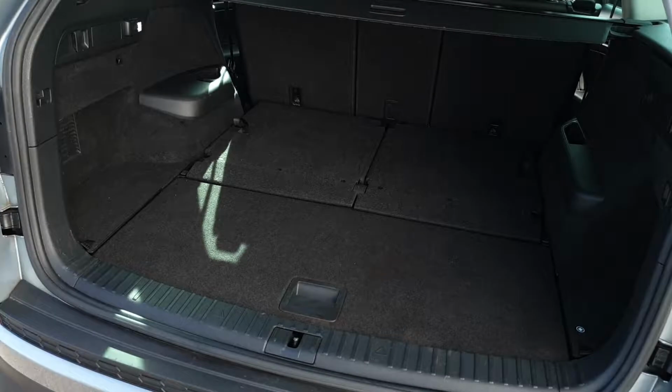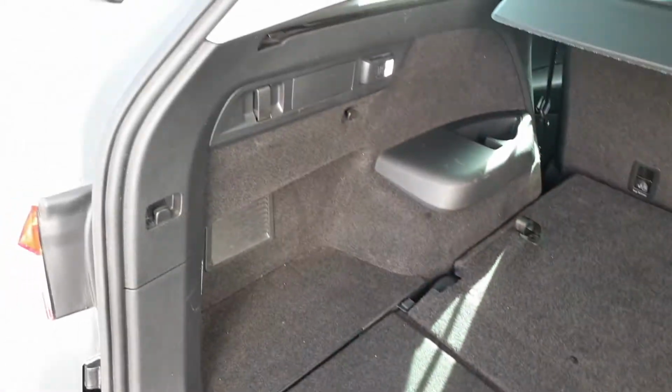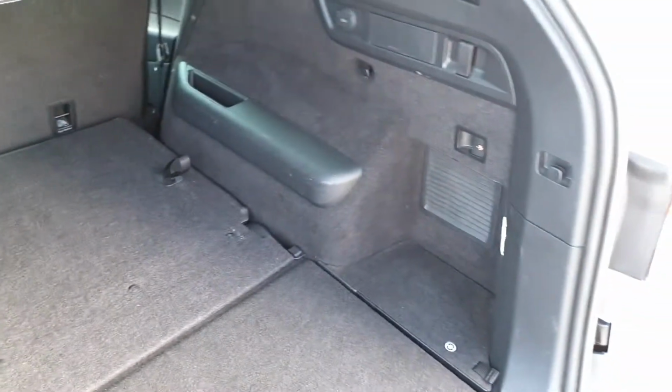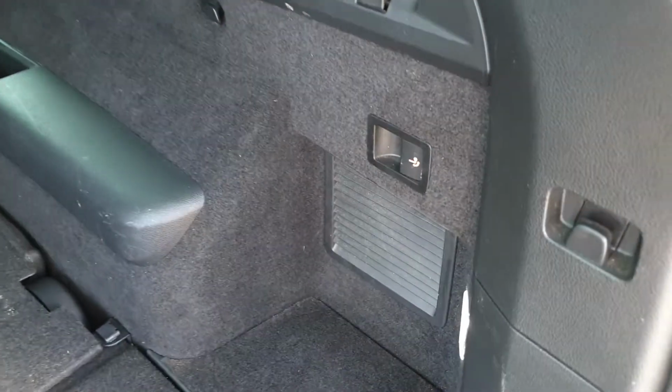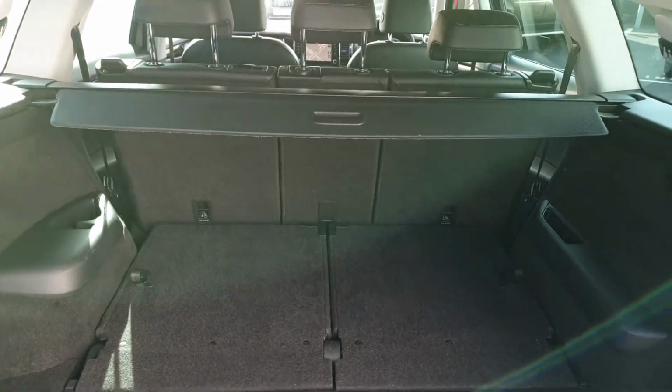In the boot, we're currently in 5-seater mode, but the 2 seats will fold up. You have shopping bag hooks. This is the button to deploy the tow bar, and the middle row of seats can also go flat down.